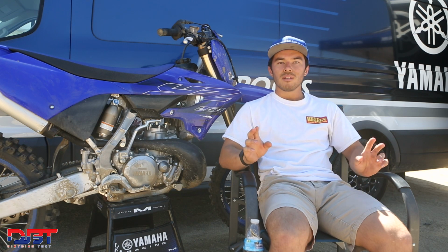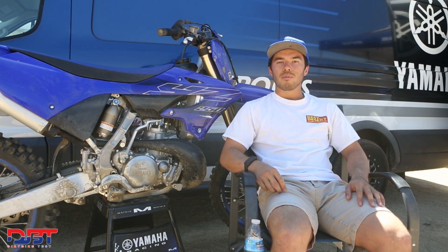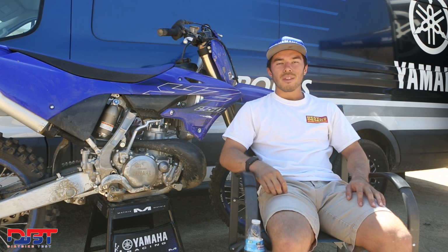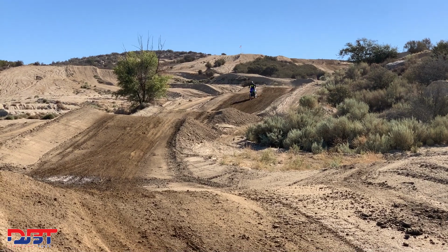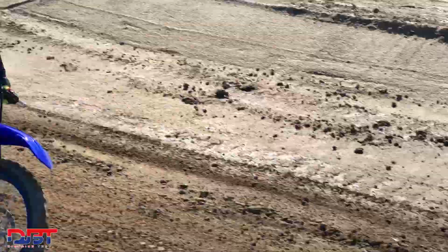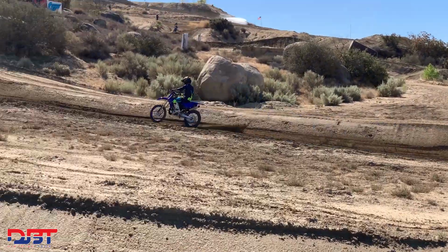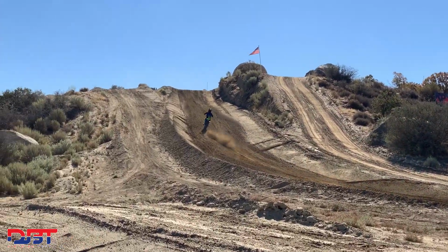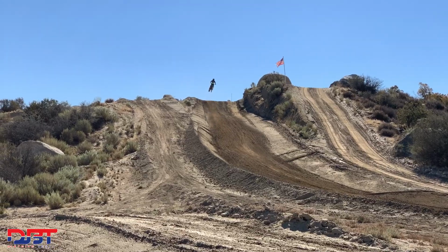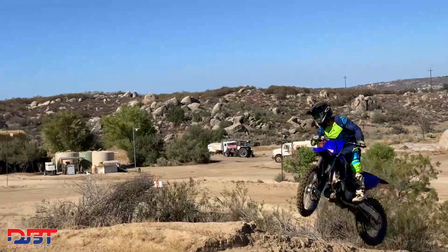So all these little details that Yamaha changed for the new year, although they may not seem significant on paper, out on the track it's a huge difference. And if you have an older YZ, yeah, it has the same platform, but it takes a lot more to build up to what the new 2022 YZ250 is. Yeah, overall the bike's really good. We believe it's an improvement all the way around for our test riders today here at Kauai.